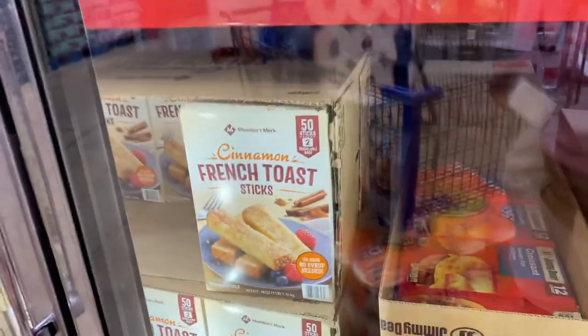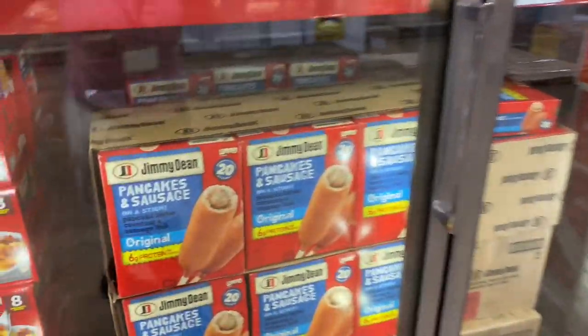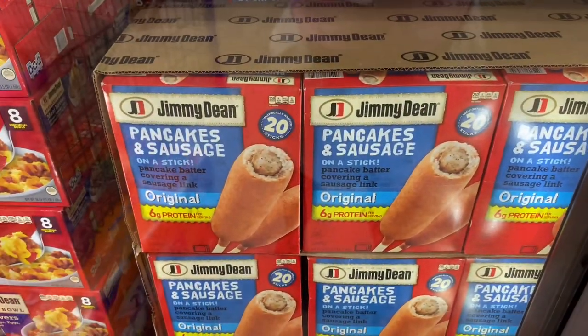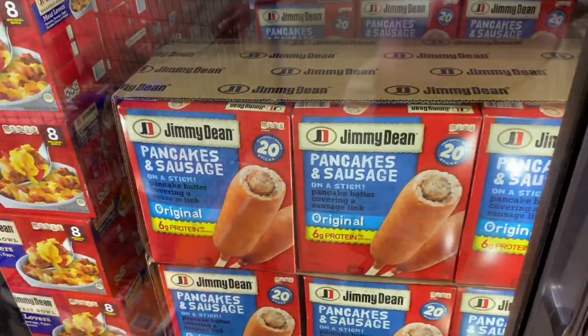And then they have the French toast sticks, they got mixed fruit. Oh, they got the pancake sausages. Wow, it's 20 sticks in there for $10.98. That's not bad, y'all. I should get this.